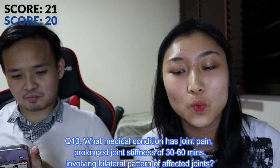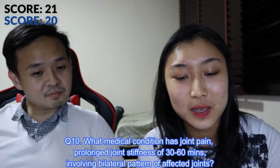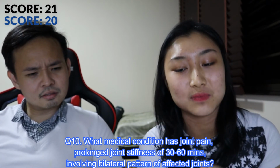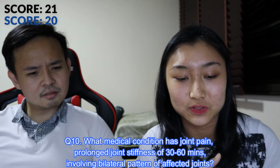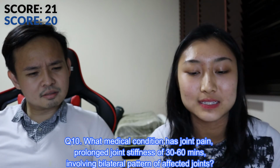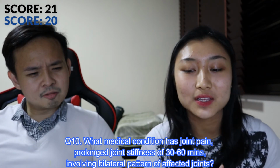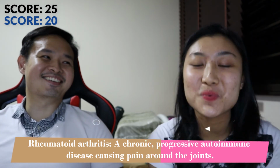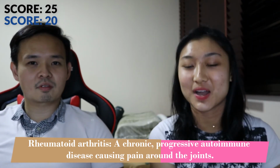Okay, last question 10. Client comes to you with joint pain which often worsens at night with prolonged morning joint stiffness of 30 to 60 minutes involving bilateral, which means symmetrical, pattern in affected joints. So what condition might she be having? Arthritis? Rheumatoid arthritis? Correct. Oh, really? Wow, you're trying to trick me. Okay, so do you know what's the difference? Why is it not osteoarthritis? Why is it rheumatoid arthritis?